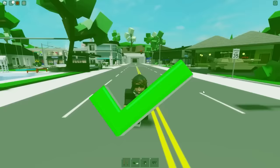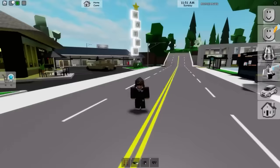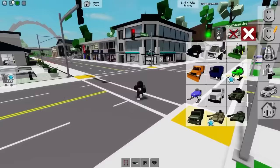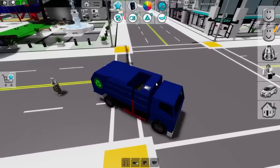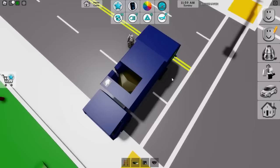All right, so for the next glitch, apparently you can actually kill people inside of Brookhaven. Now, you do that with the garbage truck. So first thing you gotta do is spawn in a garbage truck. Then as you can see, you have this little button on the side of your screen. What you do is you actually grab your friend with the garbage machine. So you drive up next to him, and I'm sorry, bud, but you're gonna have to die today.